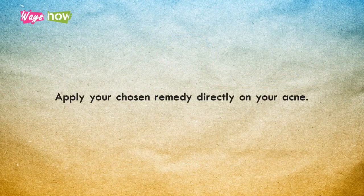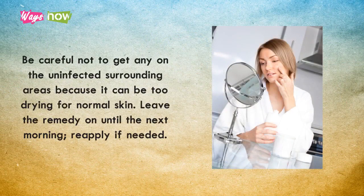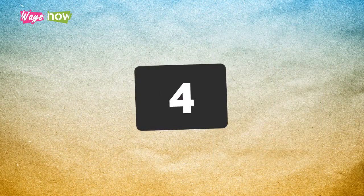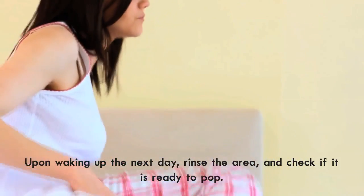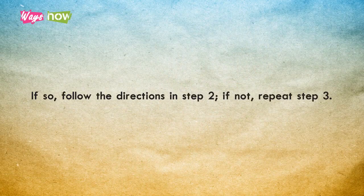Apply your chosen remedy directly on your acne. Be careful not to get any on the uninfected surrounding areas because it can be too drying for normal skin. Leave the remedy on until the next morning. Reapply if needed. 4. Upon waking up the next day, rinse the area and check if it is ready to pop. If so, follow the directions in step 2. If not, repeat step 3.